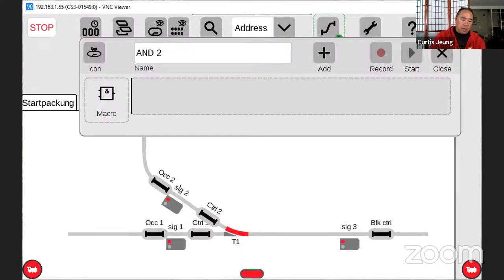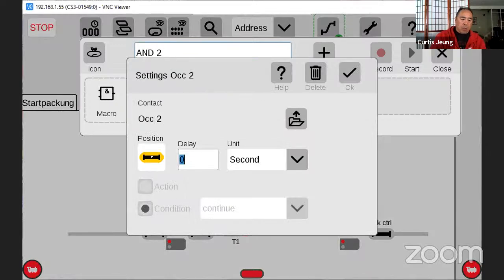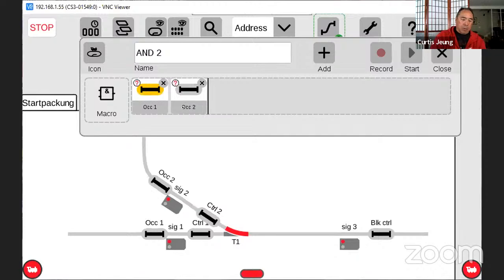Let's drag this down here. So we'll drag the same two icons, only this time we're going to have one as off. And that's occupancy 2 is off. That means there's only a train waiting on this side and no trains waiting on that side.